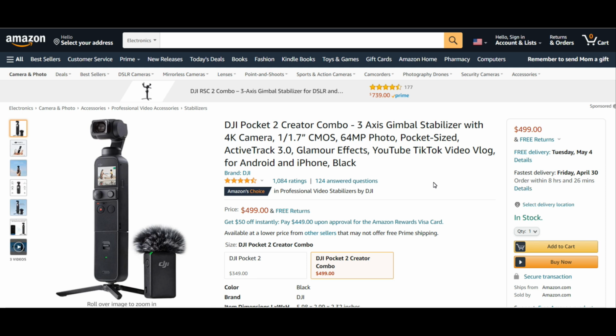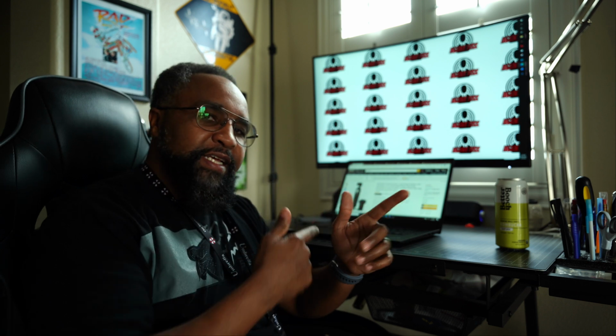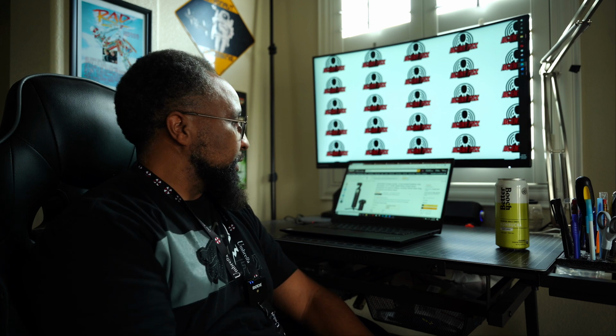The first thing I'll talk about is the DJI Pocket 2, the Creator Combo. This is something I've already reviewed because I own this device, but I figured I'd put it on here just because it is $499. It is right at that price point, and it's right in line with the purchases I've been making. It's pretty neat that it just happened to be right at 500 bucks. But great device.